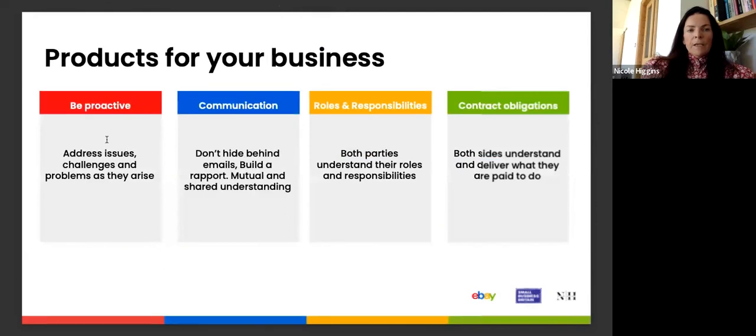Okay, so make sure when you're dealing with suppliers that you're proactive, you're addressing the issues and challenges as they arise. Don't hide behind emails. Picking up the phone to suppliers and building that rapport with the brands and with suppliers is really key as well. Make sure that you understand what they are going to be doing, what you are going to be doing, and that you're both clear, and if there are any contracts in place as well.